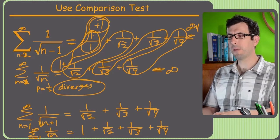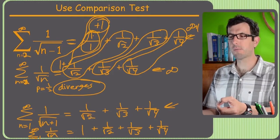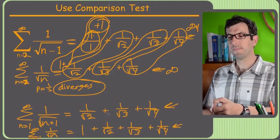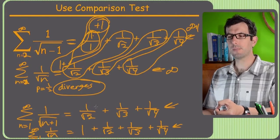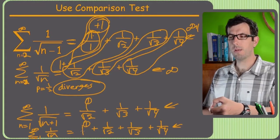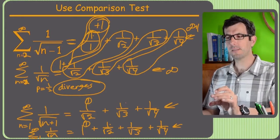So in this case, if I want to compare my series, this one, when you make this a plus 1, it sort of changes the series starting point. It doesn't start with 1 anymore. And you want to compare that to this one, technically we haven't satisfied the comparison test because every one of our terms is not larger than the corresponding one. The first term here is 1 over root 2. First term here is 1. 1 over root 2 is not bigger than 1. And 1 over root 3 is not bigger than 1 over root 2. And 1 over root 4 is not bigger than 1 over root 3.